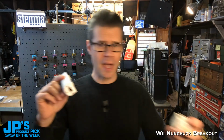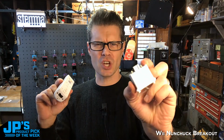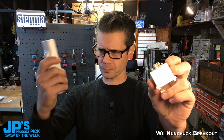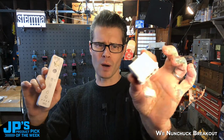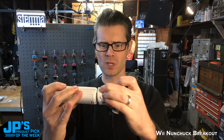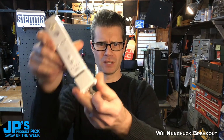For example, at one point, they came out with a little, I guess it's a gyro to improve rotational control in different games. So this is basically a little gyro on a chip inside of this nub, and it just plugs into the bottom there. You squeeze those little things and shove it in there.